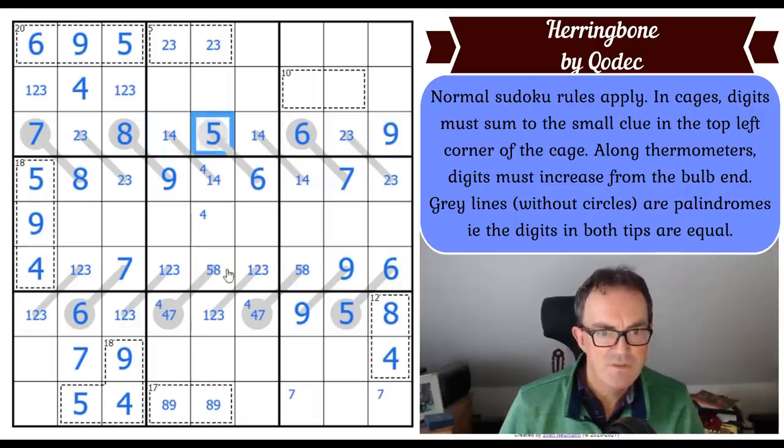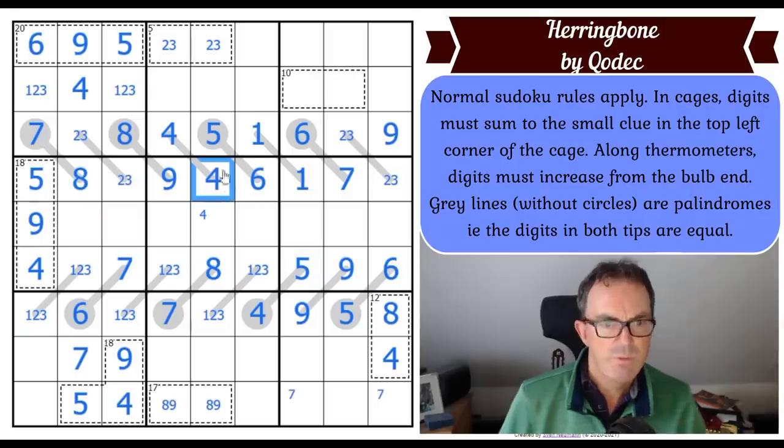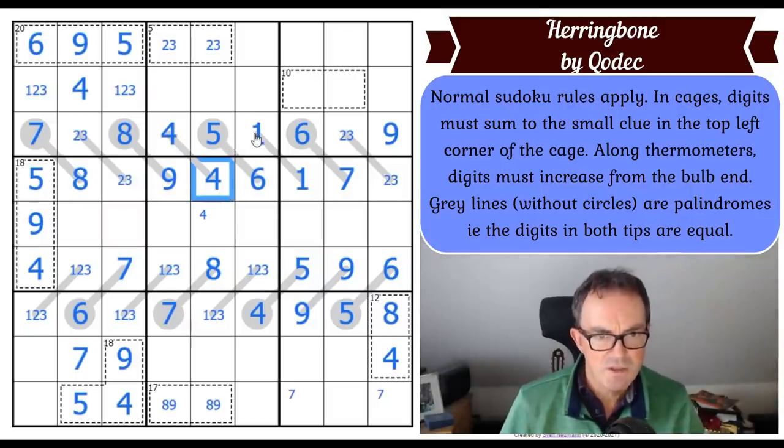This 5 is giving me an 8 there now. So that's 8, that's 7, that's 4, that's 5. That 4 is seeing this one. So that's a 1, that's on a palindrome, that goes there, which means both of those have to be 4s now. Good grief. So we're doing really well all of a sudden. So now 1 comes out of there, which means 1 comes out of its palindrome equivalent.